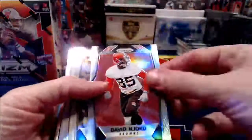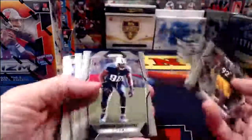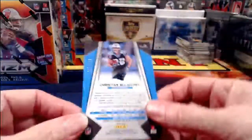Chris Godwin, David Njoku, Aaron Rodgers, Gronk. My Steelers, man, whew, they stunk up the joint today, right? Did anybody watch that game? Like, it was bad. We won, but it was bad.